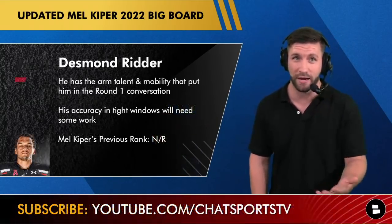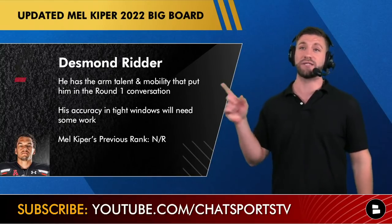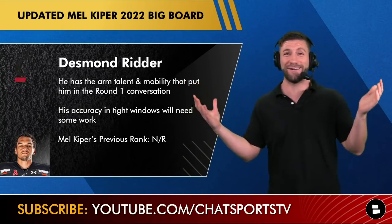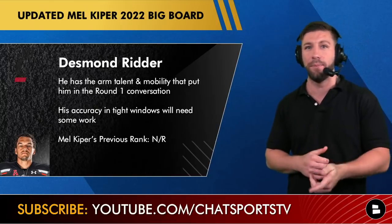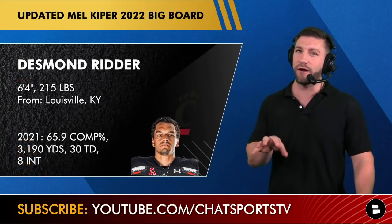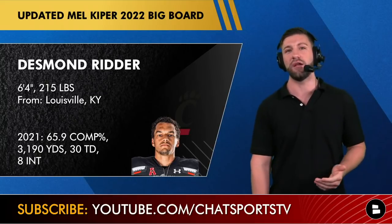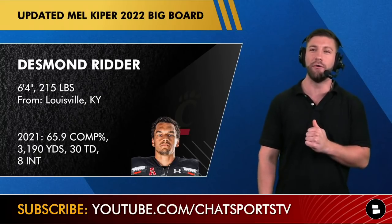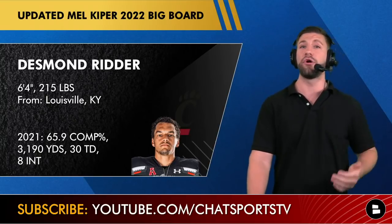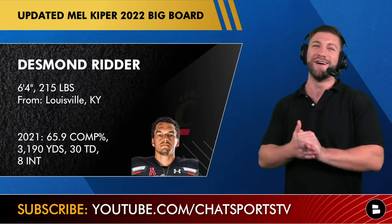But then we got another quarterback coming right here, Desmond Ridder. If you're looking for somebody that can raise his draft stock the most, it's Ridder. If Cincinnati wins a natty, he might go number 1 overall. That's all I'm saying. He's got the arm talent and mobility to definitely put him in the round one conversation. His accuracy scares me a little bit, especially when he's trying to fit it into a tight window, because what I worry about is at the NFL level, he's like, oh, I can make that throw, and then he realizes he doesn't have the arm of Mahomes or Brett Favre, and he throws a pick. He does have 30 touchdowns, 8 picks, 3,190 yards, 65.9% completion percentage.